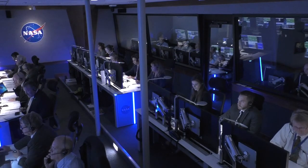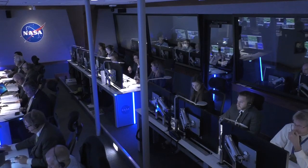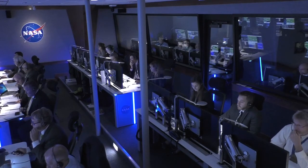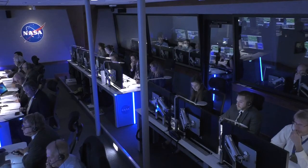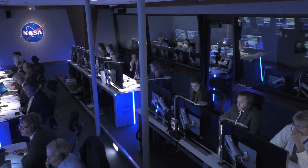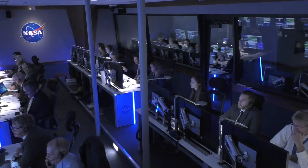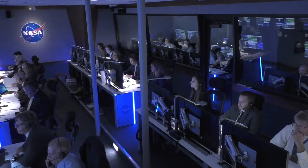This is the NLM on the NLM net for final launch readiness poll. NASA CE. NASA CE is go. SMA. SMA is go. SMD. SMD is go. NASA Mission Manager. NASA Mission Manager is go. LSP. LSP is go. Copy. Teams ready to proceed.